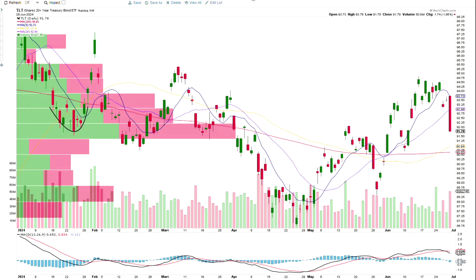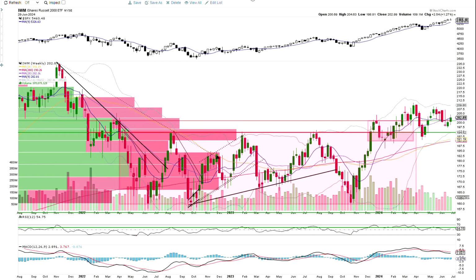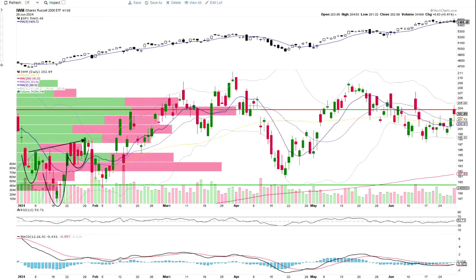TLT, ugly bearish engulfing candle there Friday. IWM, see where we open up here. Could have been some stuff coming in after hours. Definitely want to keep an eye on that. See where we open up there tomorrow. See if the rebalancing was to help that out. And this is the daily chart here. That was the weekly. This is the daily. Still got a low close candle. That may look a little different tomorrow.